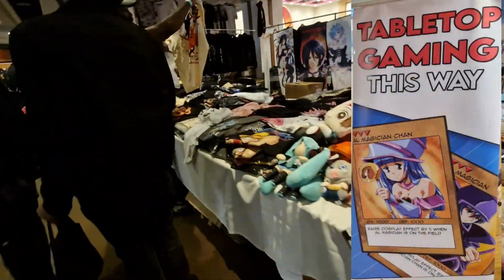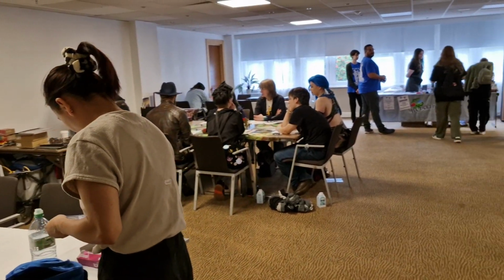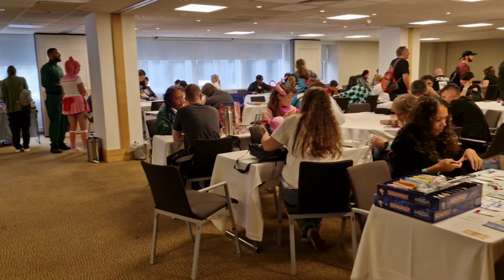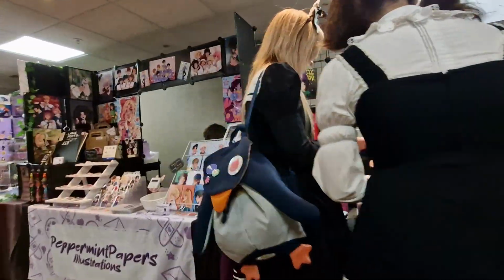So let's move up to the next floor up, which is the tabletop gaming section. Now this floor is a bit smaller than previous floors. It's mainly one big room, which is filled with tables for people to play games on. This is the mezzanine floor, so the second floor down, and where they do Artists Alley.